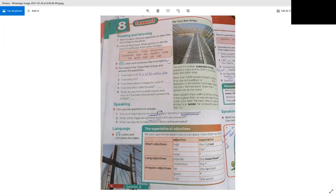Now let's look at the questions here. How wide is it? It's 67.36 meters wide. How long is it? How long is this bridge? It's, as you can see here, it's about 540 meters long. How many people helped to build it? More than 4,000 people helped to build it.